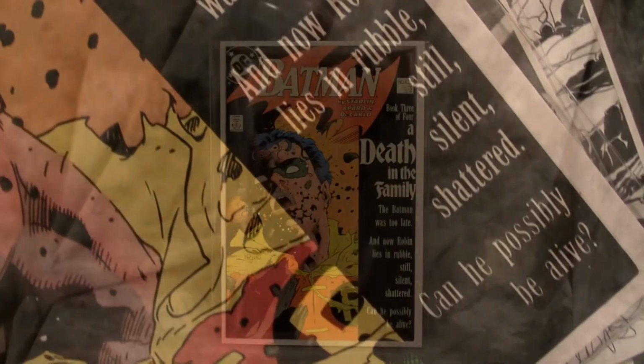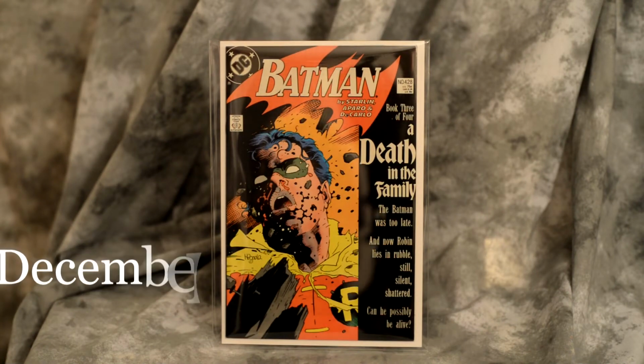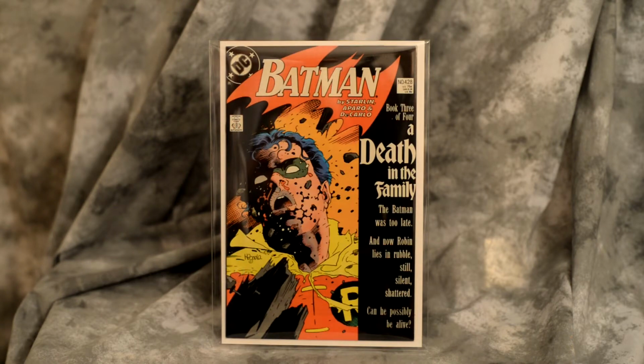It's kind of cool. This is a newer book, too. I guess it could go into the modern section. It's a December 1988 Copper Age book. Nice, issue number 428. I'm happy. I paid $18.75 for it, converted into U.S., and it's worth about $40.50. This is a very sought after modern book, that's for sure.